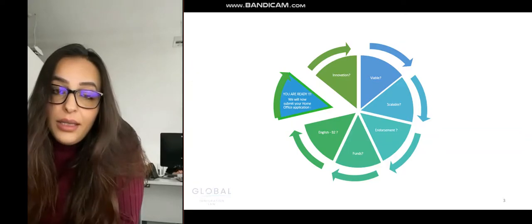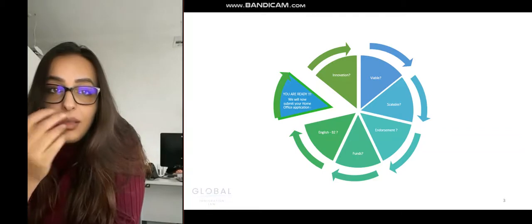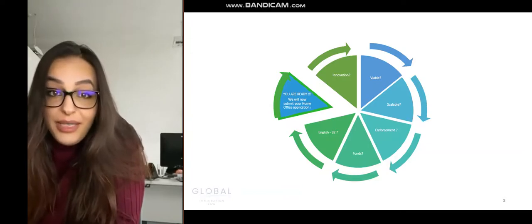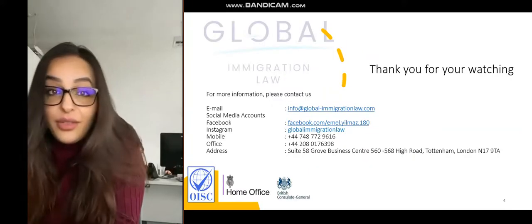Lastly, with this application, you will need to pass the B2 test. We can help you find your nearest centre in your country. And once you have successfully gathered all your documents and covered all the mentioned points, you're ready to submit your application to the Home Office. I hope I have covered everything for the startup visa.